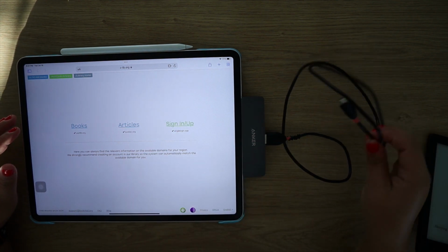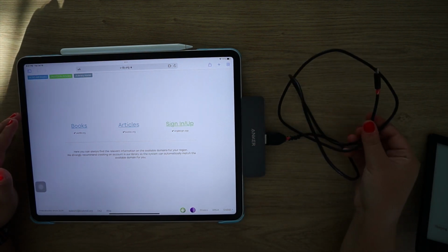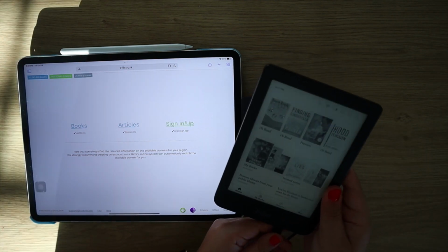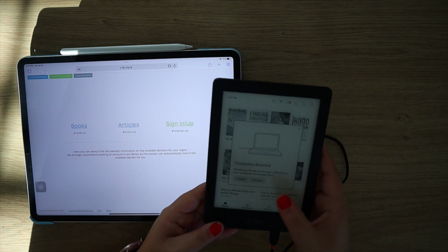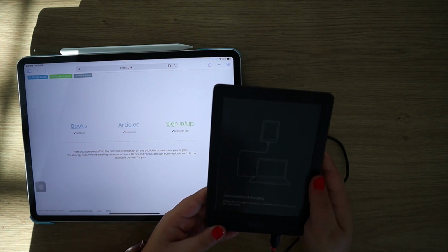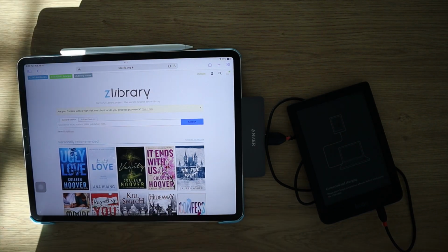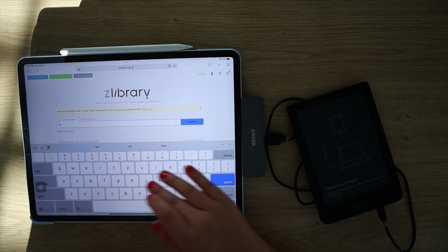Make sure you have your charging cable because it has transfer data, or find a micro USB that has transfer data. Go ahead and plug it in while it is unlocked. Hit connect, that you're connecting to a computer, and then from there you could go ahead and start searching for your book.